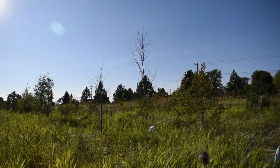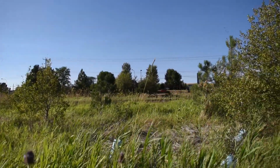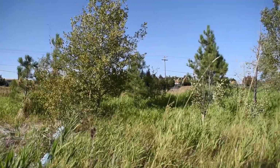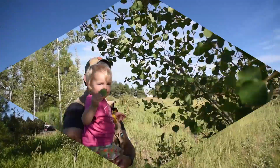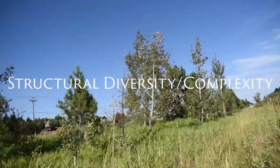In a landscape featuring a thriving native plant community, we wouldn't see any one species outcompeting the rest. Instead, we'd see plants of a wide array of sizes, shapes, colors, textures, and functions, and they'd all support living things of an equal range of characteristics. This is what we refer to as structural diversity.